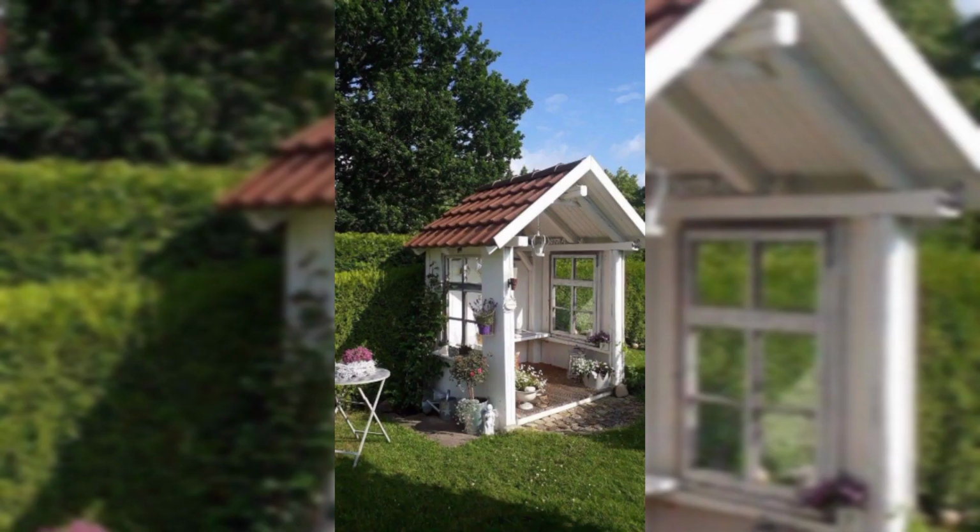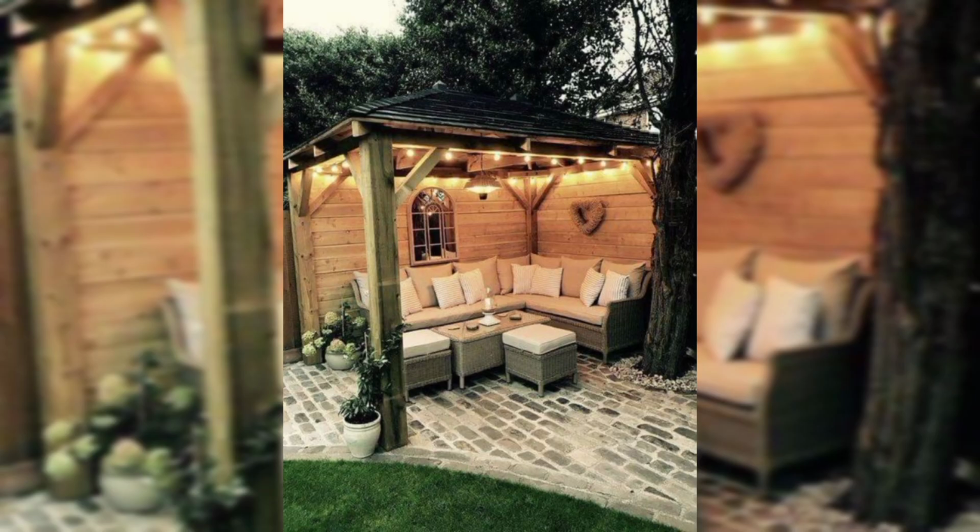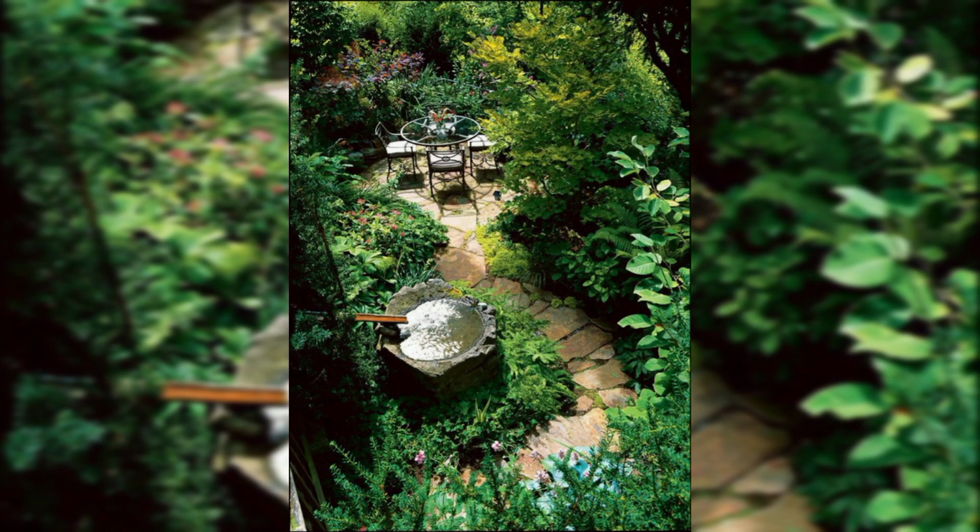If you want privacy in your garden seating area, consider adding a trellis, pergola, or outdoor curtains. You can create a beautiful and functional garden area that you will enjoy for years to come.